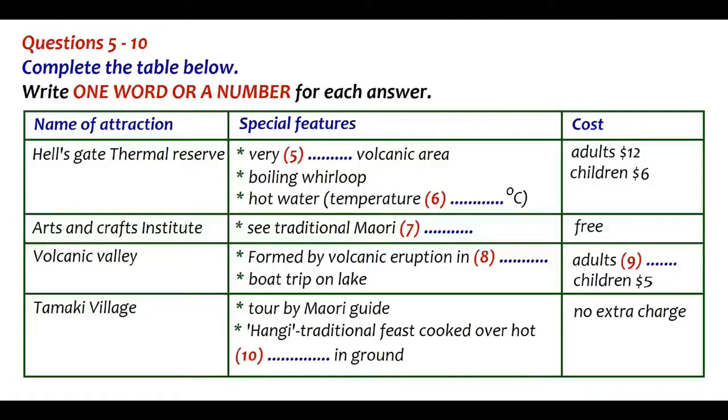The following day we'll be visiting another highlight of the region, the Volcanic Valley. This is a very new part of New Zealand. The valley was formed less than 150 years ago in 1886 when Mount Tarawera erupted violently, completely destroying the beautiful pink and white terraces that used to attract tourists to the region. After lunch, you can take a boat trip to see the volcanic activity at the edge of the lake. That's $25 for adults and $5 for children.